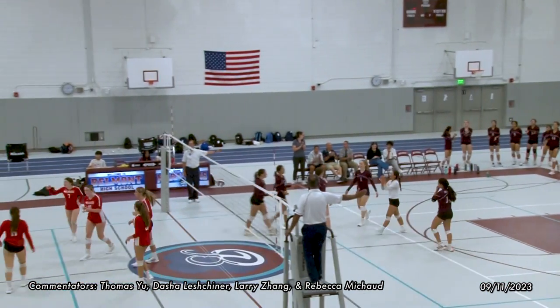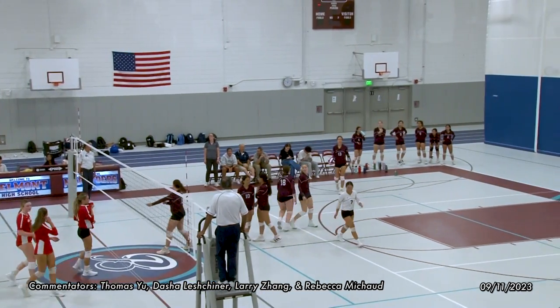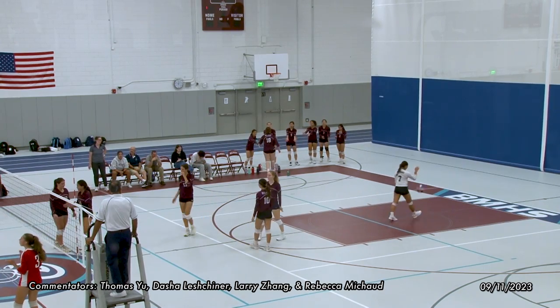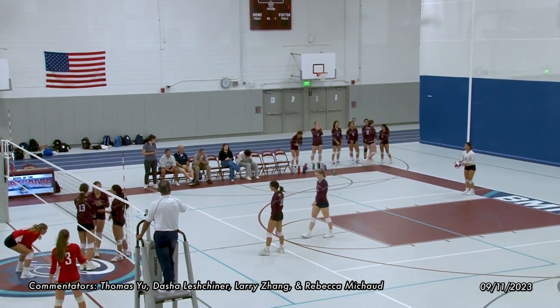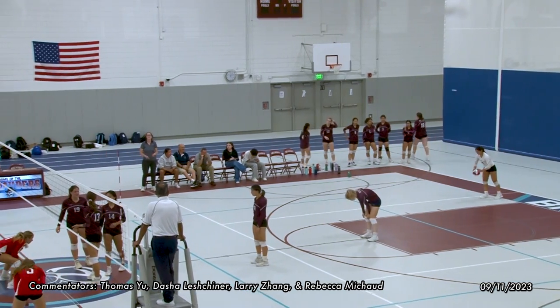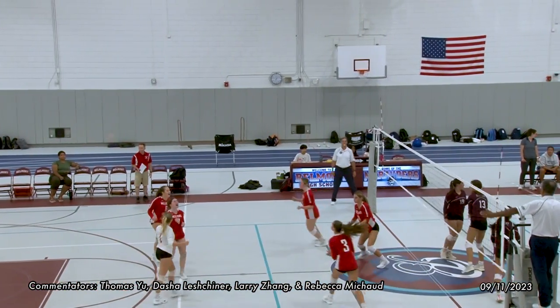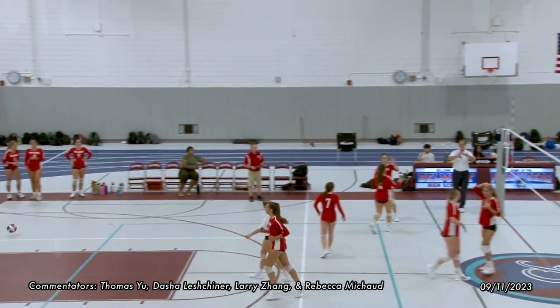Strong serve, but into the net. Giving Belmont the serve. Belmont number 7 up to serve. Ooh, another serve into the net. Unlucky for both sides.